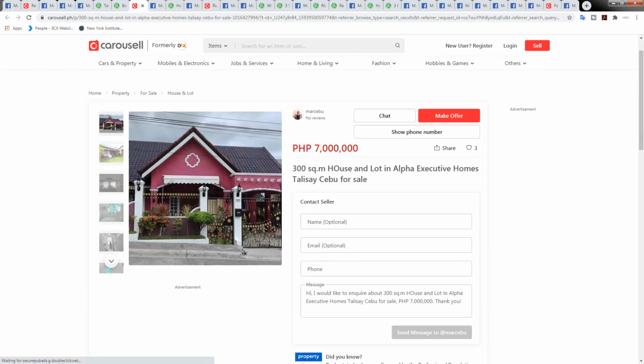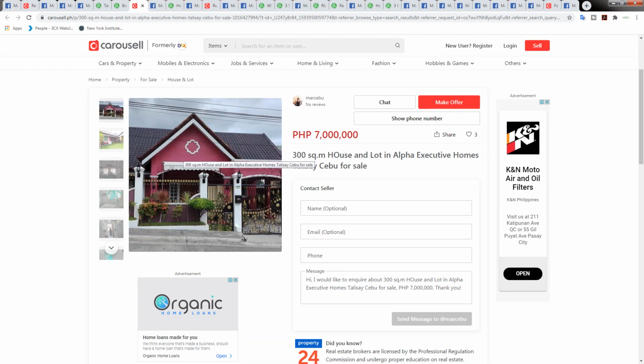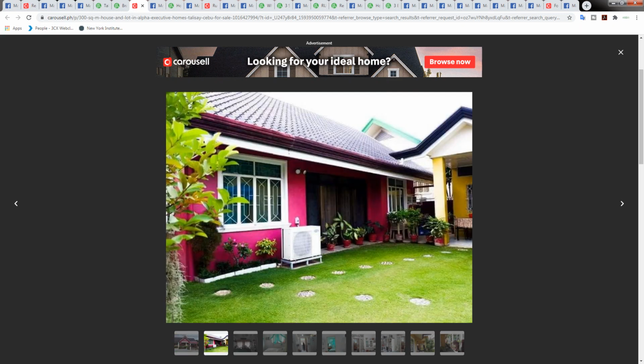So the next is priced at 7 million. It's 300 square meters. It's in Alpha Executive Homes, Talisay, Cebu. Actually, the house, interesting enough, it reminds me of homes that I've seen in Thailand. That gate, that big grandeur, delusions of grandeur style fence. Very classy, like the royal family lives there or something. Very nice. Actually, it is quite a nice home.